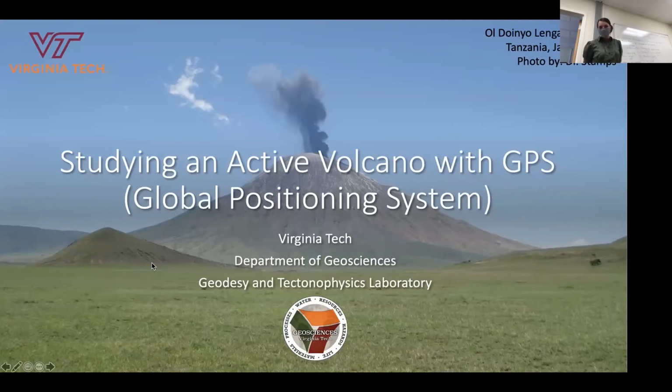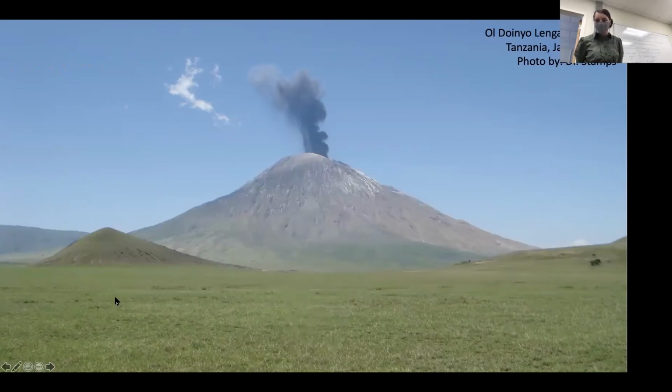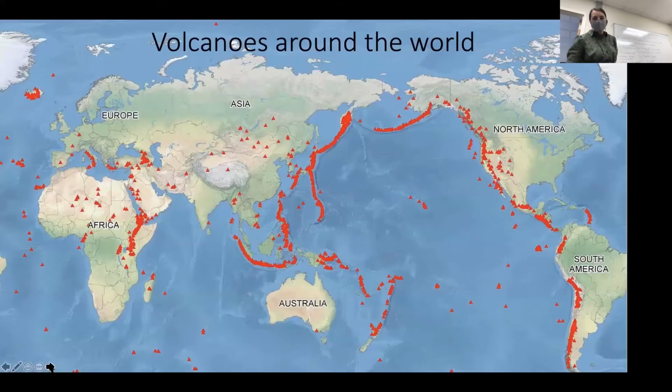I'm Dr. Sarah Stamps, and I have a few slides to introduce you to our demo on studying an active volcano with GPS. And GPS is the Global Positioning System. So in my group at Virginia Tech, we study this active volcano in Tanzania called Ol Doinyo Lengai. And this is the volcano erupting in 2008. Tanzania is located here in this region of Africa.